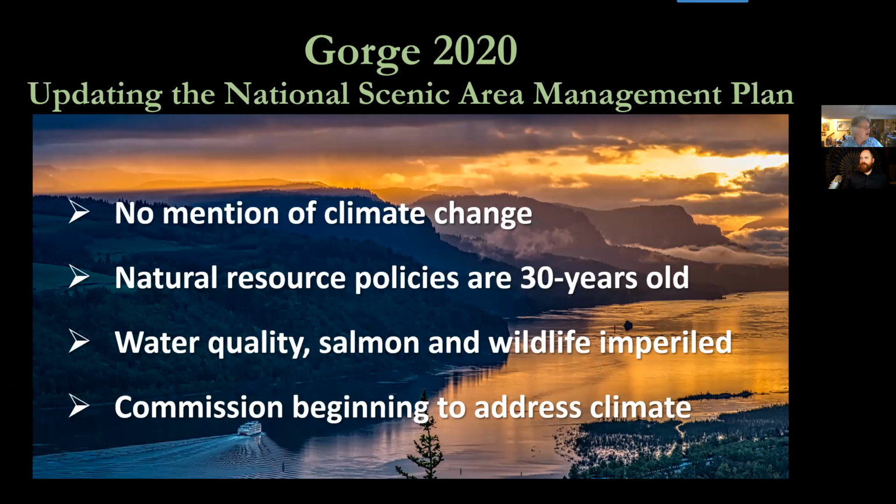So, Ryan, do you want to take it from here? Sure, thanks, Peter. And if you have some slides you want to put up to pertain to what I'm saying, feel free. I want to thank everybody for taking time out of your evening to hang out with us here and learn more about the management plan and what Friends of the Columbia Gorge is concerned about.